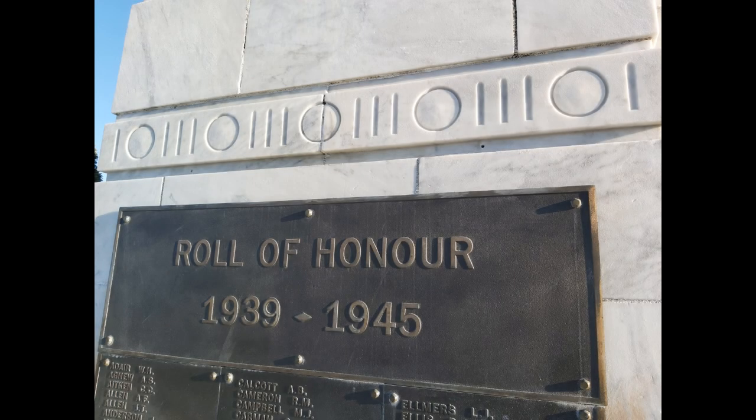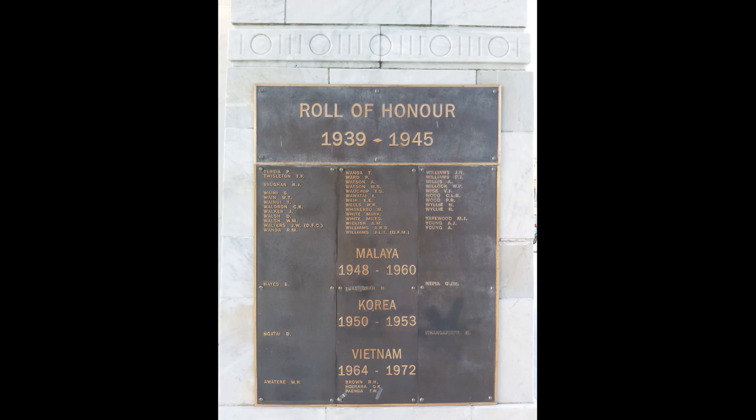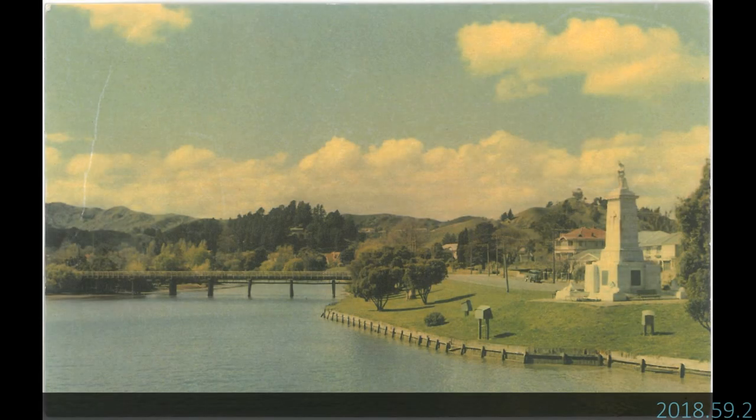The four First World War panels list the names of 575 men from the region who fell during the war. A further four tablets were added after the Second World War and listed another 474 names. The last tablet also lists the names of five men who fell in Malaya, two in Korea, and two in Vietnam. The cenotaph suffered significant structural damage in Gisborne's 2007 earthquake.